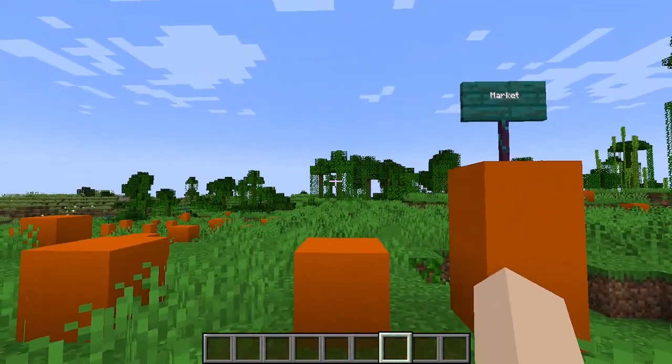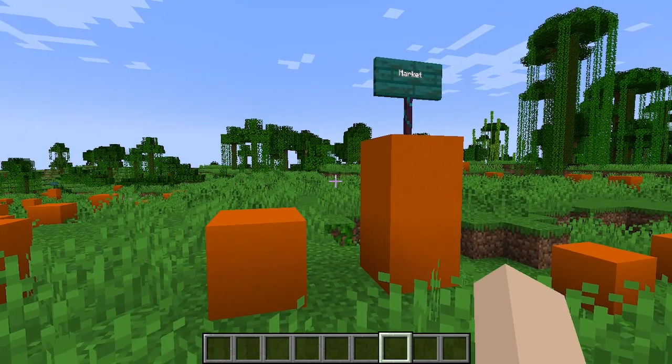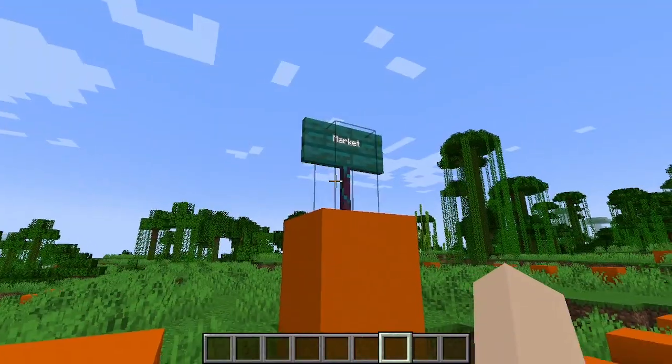Because this is going to be such a diverse build, I'm not going to set out a specific block palette. So let's get rid of this sign and start building.